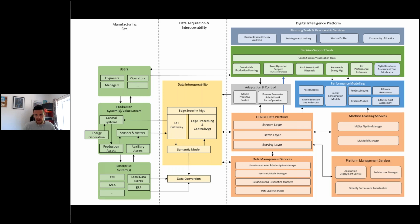To capture the complexity and modularity of the proposed digital intelligence solution allows us as a project, or as solution providers, to customize it based on the individual pilot needs, and as developers to extend it, interchange components, provide new functional blocks, for example, different modeling approaches, different stream layer approaches, without compromising the integrity of the overall solution that we want to provide to the end users.